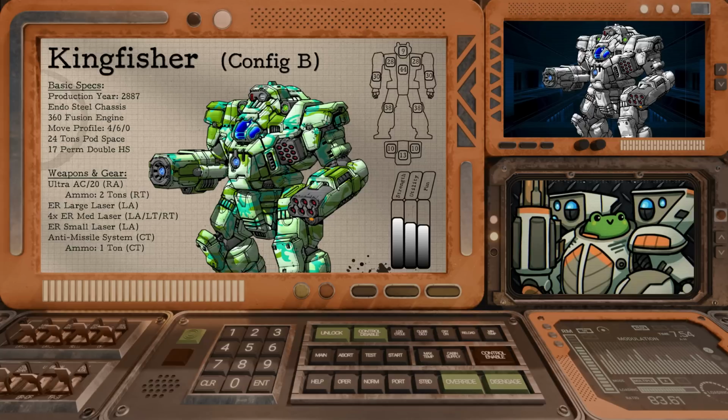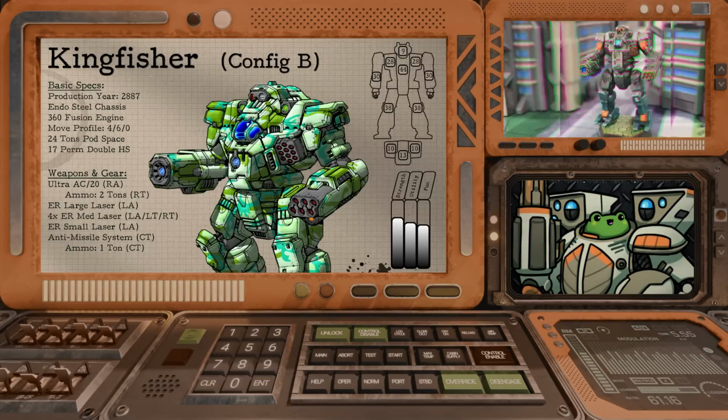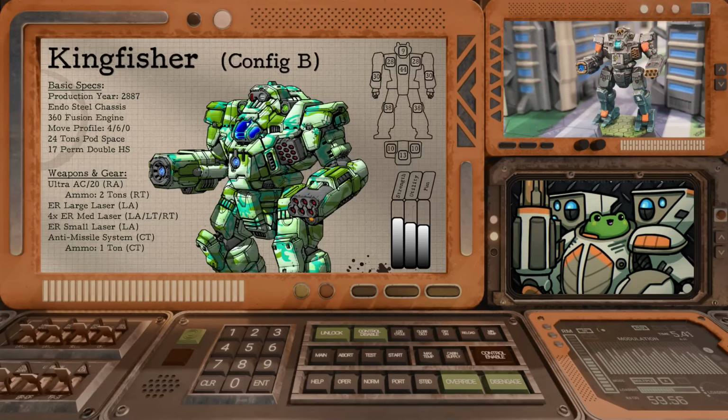An ER small laser was also added to the left arm because we all need a little laser from time to time. Finally, in those much coveted center torso critical locations, an anti-missile system along with 1 ton of ammunition were added.